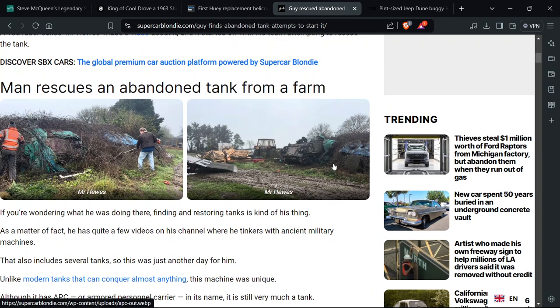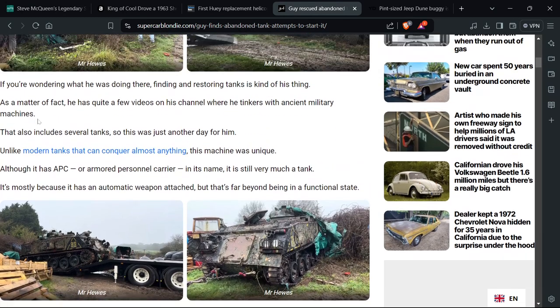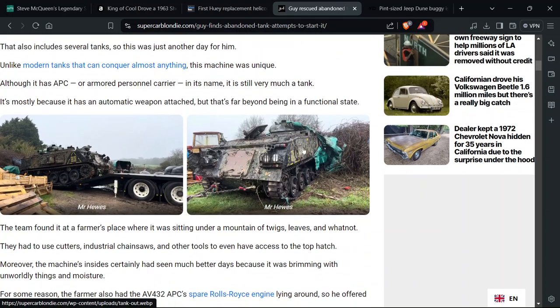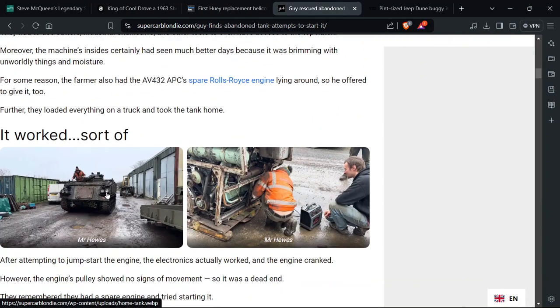Here's some of the things here. It also includes several tanks, so this was just another day for him. Look at that. Pulling that out of the weeds at a bush. And I guess it looked like it was going to start up. It worked, sort of. Wow.